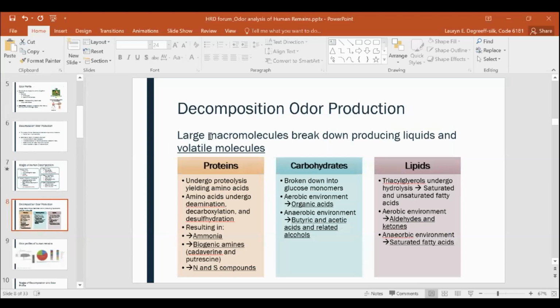So from my side of things, what I care about is that you have these large macromolecules in the body. You have your proteins, your carbohydrates, and your lipids. The thing about large molecules is that they do not like to be in the gaseous phase. They like to be solids or maybe liquids, but they do not float up into being gases. So the large molecules you can't smell. But as decomposition happens, you start to have the breakdown of those large molecules, and that's where you get the production of the gaseous molecules.